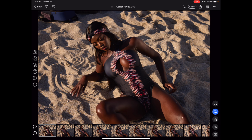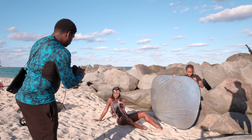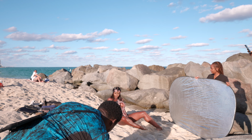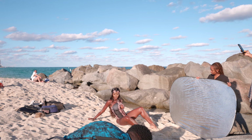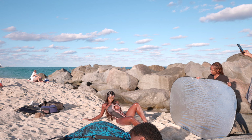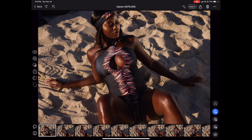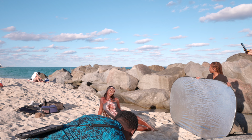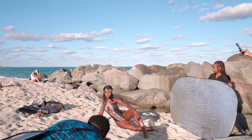Come on this side of it. Oh, my whole shadow is in there. Yeah. So this is what happens when you're trying to get rid of your shadow. And then come up, sit up high. Up. Come all the way up. Yep, and sit on it. Yes. There we go.